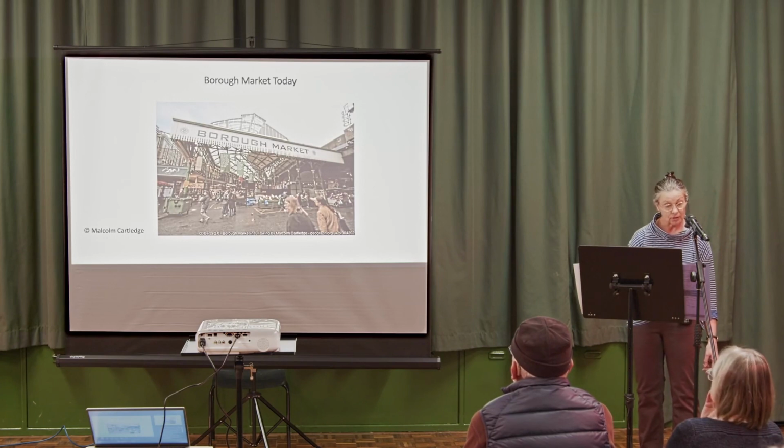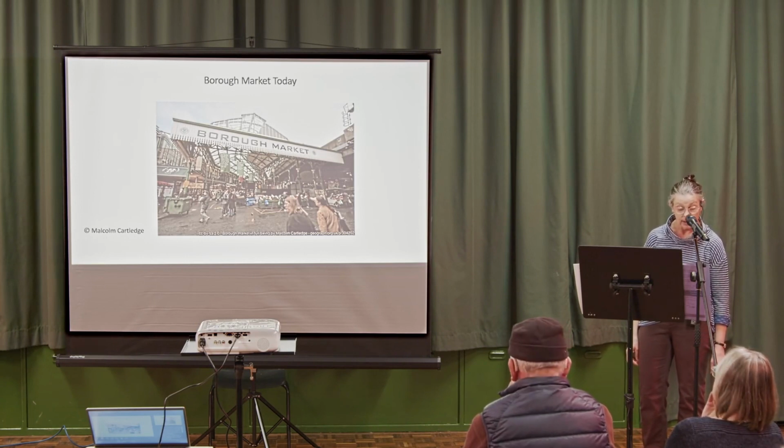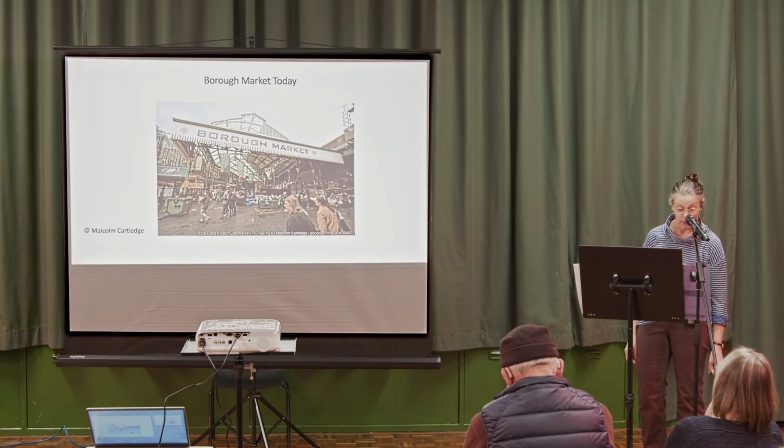So this is a picture of the Borough Market today in London. But even with all these hops that were being grown, there were still not enough to satisfy the demand, and so we had to import Flemish hops.